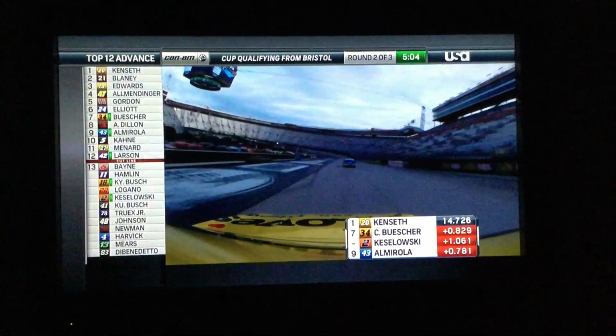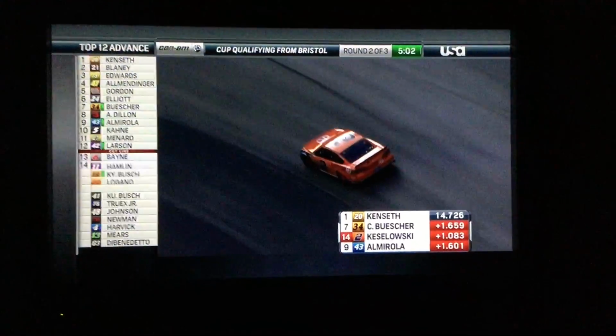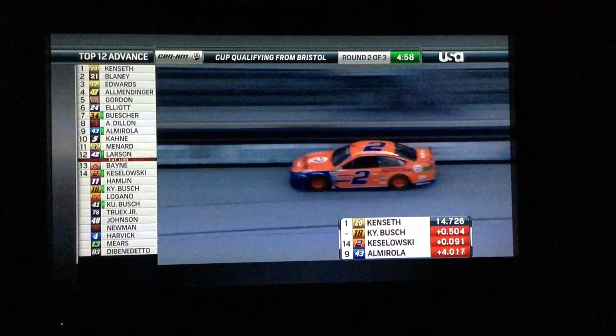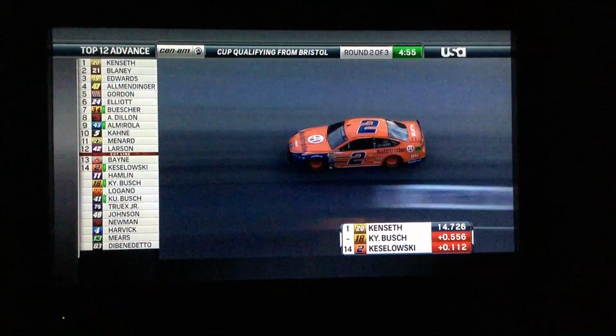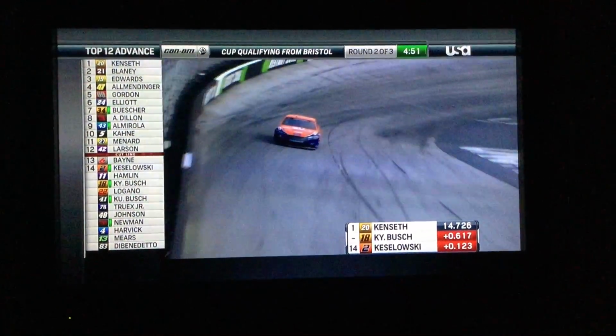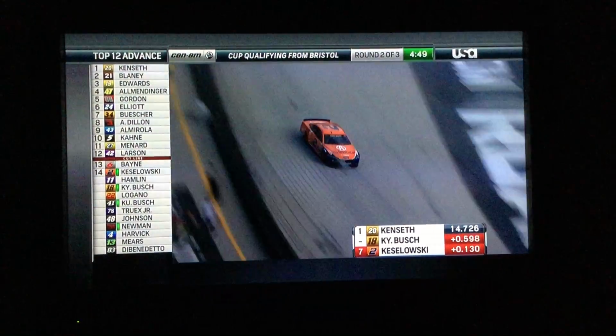Chris Buescher does improve his time just a little bit. Something interesting about Chris Buescher and his team: we heard Roush Fenway stepping up to provide more support to that team to try to help them move into the chase. Well, they're the highest qualifier of all the Roush Fenway cars right now. So that help they're taking full advantage of.